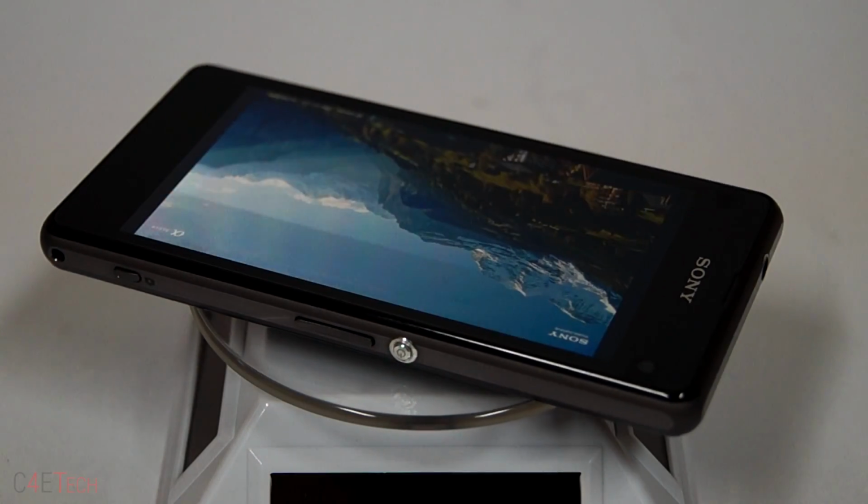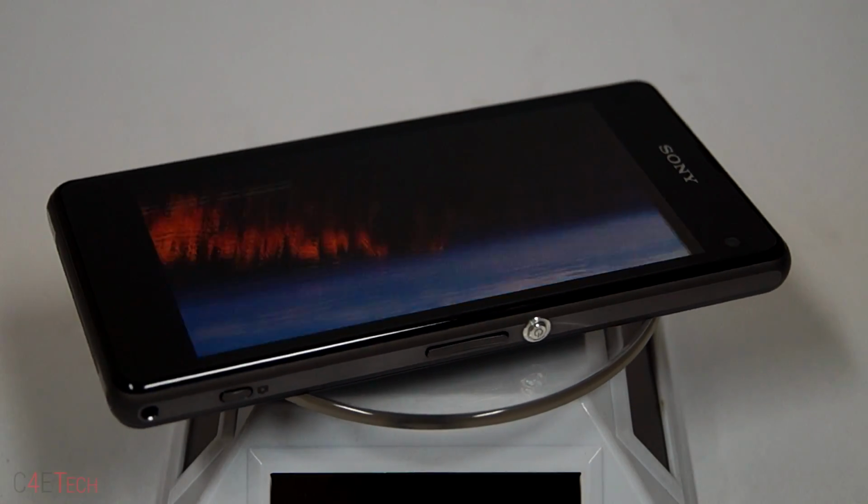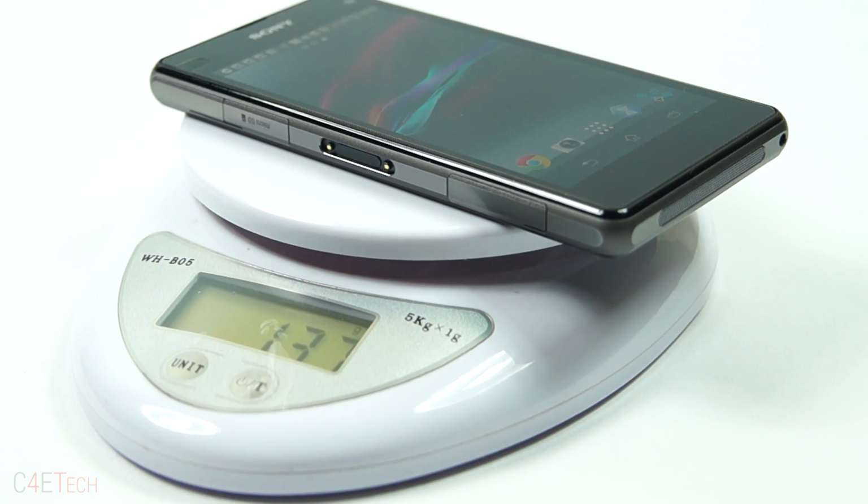Moreover, unlike with the display on the Z and Z1, this display here offers excellent viewing angles and no washout at extreme angles. This makes me personally prefer the display on the Xperia Z1 Compact to the one on the Xperia Z1. Number 2, obviously form factor. The Z1 Compact is of course compact, as a result of which it's a millimeter thicker at 9.5 millimeters, but at the same time it's also lighter by 33 grams.